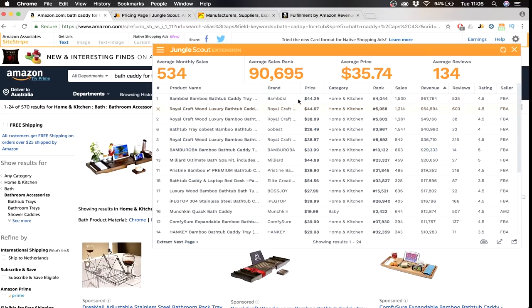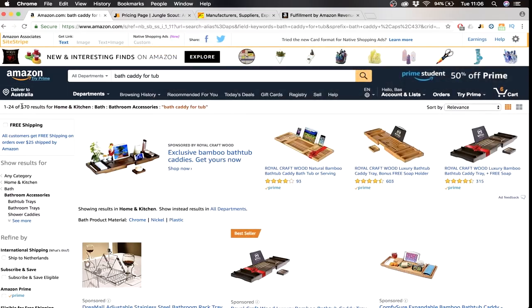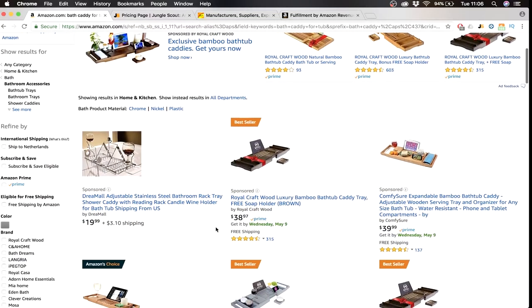Another way to look at the competition, which I do, it's not as good as this, but always look at the total results here, and if it goes in the hundreds of thousands, you know there's a lot of people selling within the category. But this is like 570, which is really good. So let's pick this product for now.